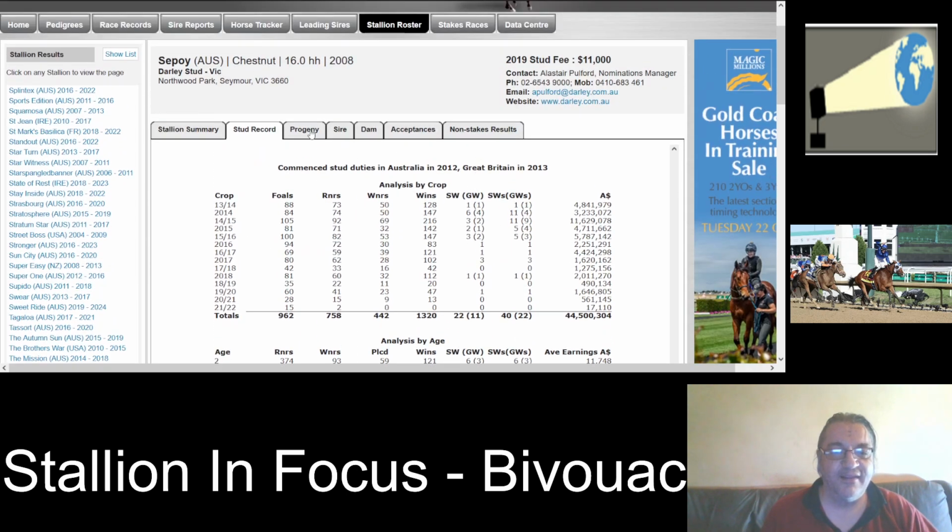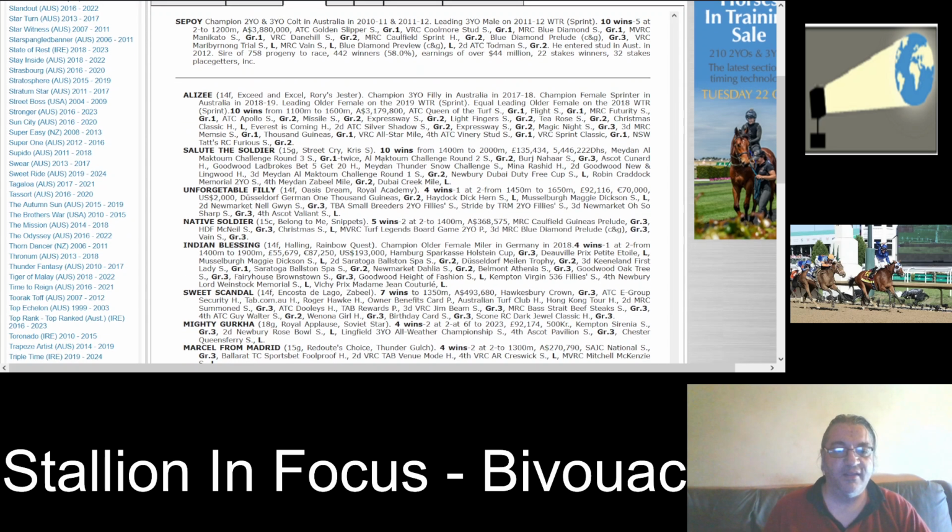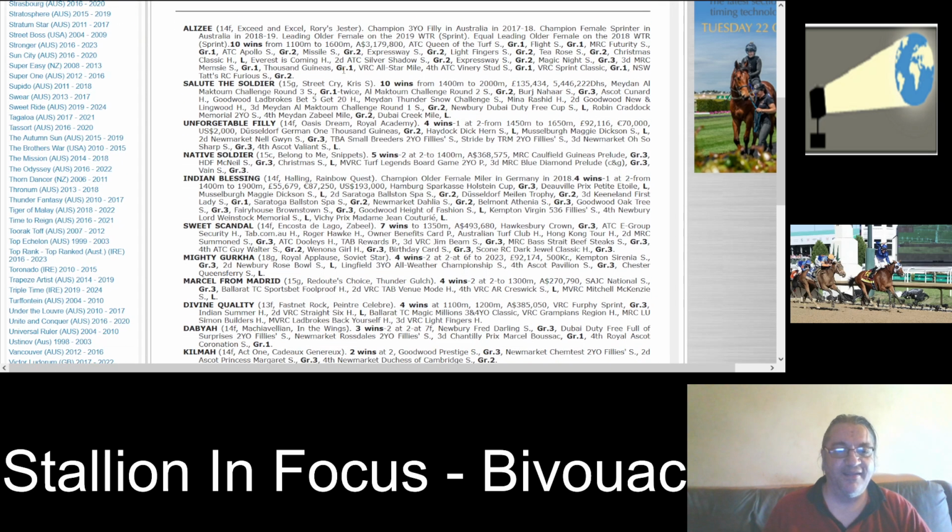But the stallion, I definitely remember going round. Elise, of course, champion older female. I caught the end of her going round just as I started watching Australian racing. Very good mare she was. You know, Salute the Soldier there was going round in Maidan in Germany. That's the one there then. Unforgettable filly, German 1,000 Guineas winner. I think that was trained by Hugo Palmer, wasn't it? Of 2000, when was that born? Unforgettable filly. 2017. She was also second in the Nell Gwyn.